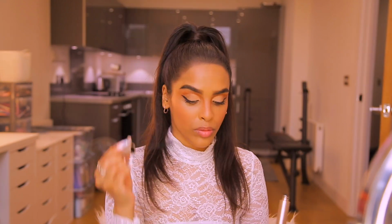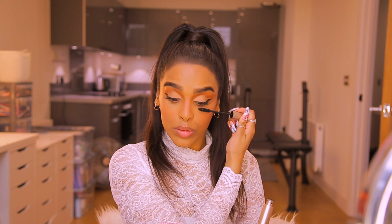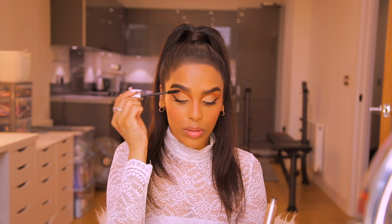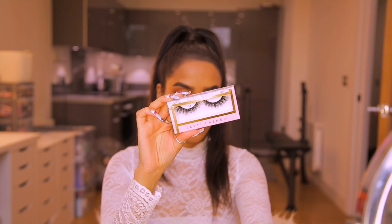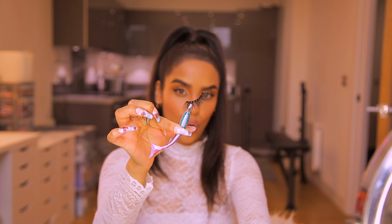And then I have been using the Bare Minerals Lashtopia mascara. Oh my gosh, if you like a defined lash look and a separated lash look, this is perfect. It doesn't flake either. And on top, I'm going to be using my Tatty Lashes, and this is in the style TL6, which I've never used before.